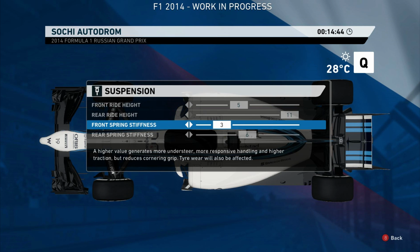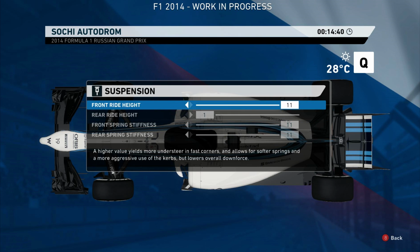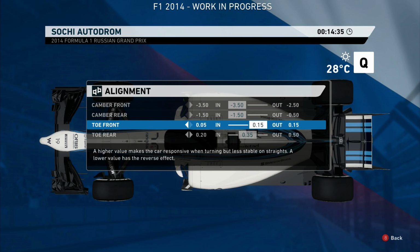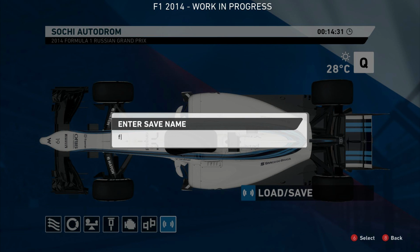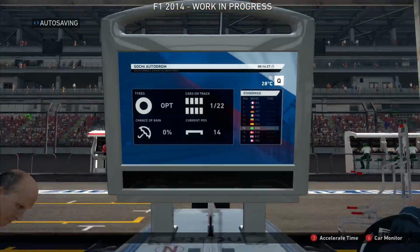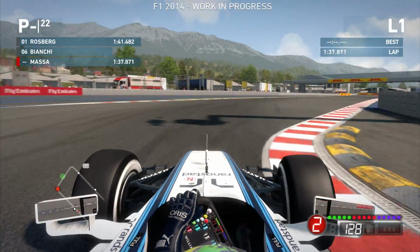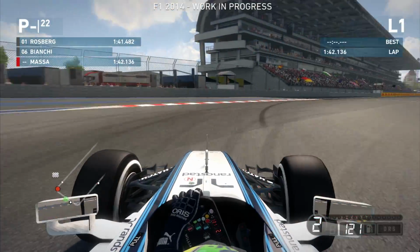The last time I drove Sochi was also the first time I drove Sochi, which was in a Force India, and I wasn't too flash around that track on that occasion, but I'm hopefully aiming for a much better result than last time. So we'll see how we go now as we go into qualifying. I at least want to get in the top 10, maybe 6th, 7th, maybe even 5th. Something like that would be a really good result. So here we go into qualifying, and we'll try and get the best qualifying lap in that we can.